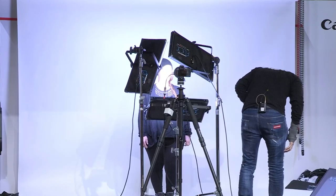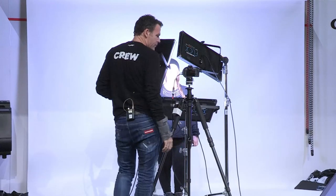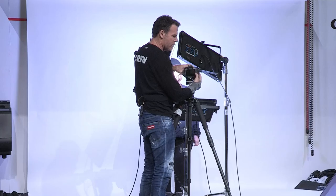Three light ratio, good question. They're about even, they're all at 30%. The bottom one might be at 35. Bottom one's at 35. And they're at 5,500 Kelvin. See the difference? Look at the difference between these three.